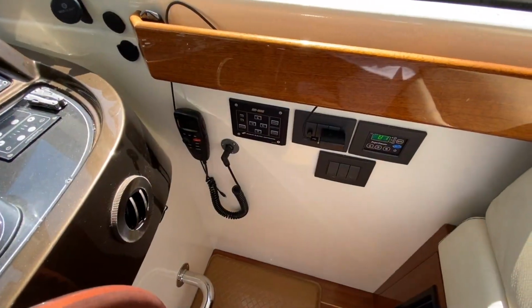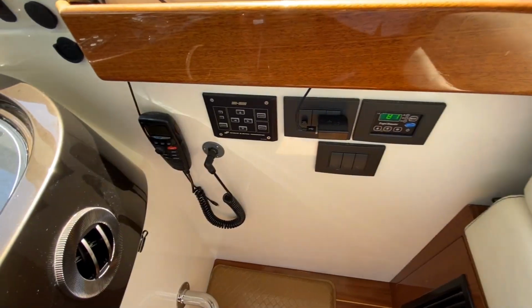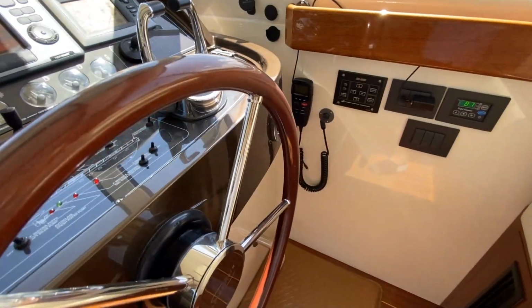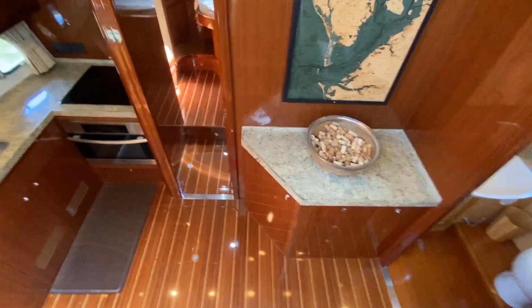And then directly to the side of the captain, you're going to see your VHF, your climate control, and that leads us to the air conditioning vents that they have directly pointed to the captain. And that will bring us down into our galley.